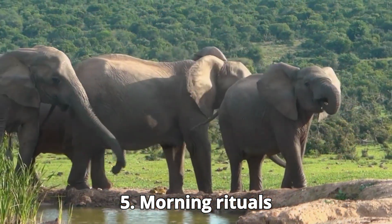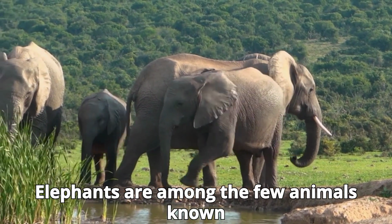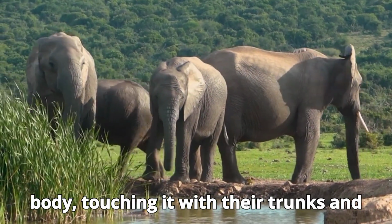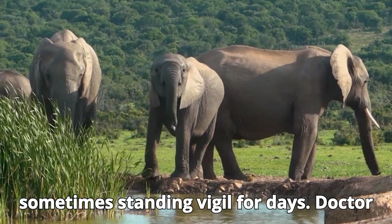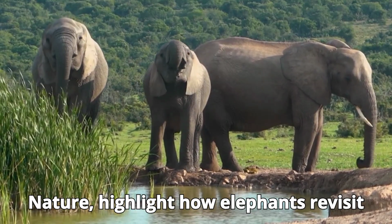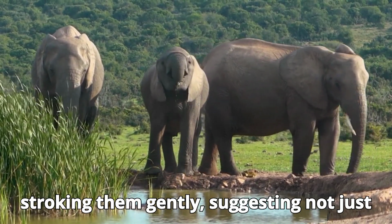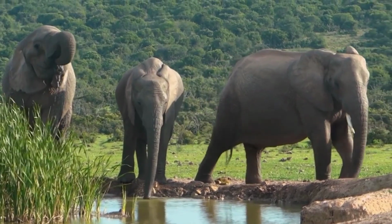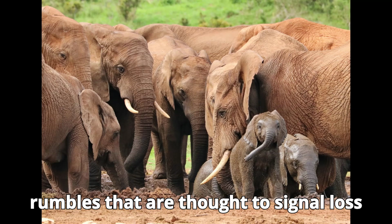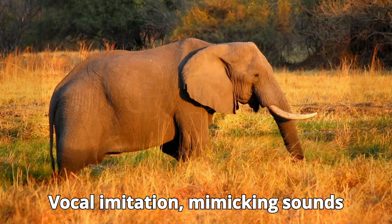5. Mourning rituals. A silent expression of grief. Elephants are among the few animals known to exhibit mourning behaviors. When a herd member dies, they gather around the body, touching it with their trunks and sometimes standing vigil for days. Dr. Joyce Poole's observations, published in Nature, highlight how elephants revisit the bones of deceased relatives, often stroking them gently, suggesting not just memory but a deep emotional response. Mourning also extends to vocal expressions, as herds emit low-frequency rumbles that are thought to signal loss or distress to nearby groups.